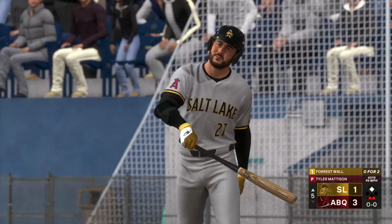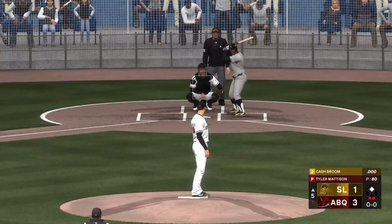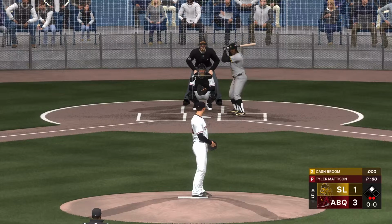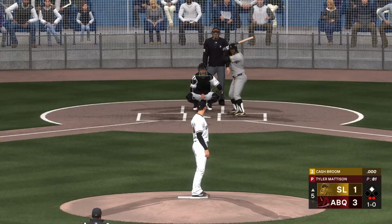Got the hitter swinging for the strikeout. Chased the fastball up the ladder for strike 3. Digging in for the Bees, Cash Broom. Cash Broom. Close, doesn't get the call. Counts 1-0.